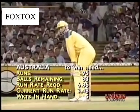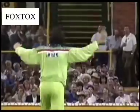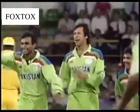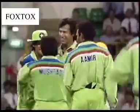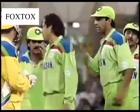Australia badly needs a partnership from the Waugh twins. And a big shout there from Imran. He's been given. Steve Waugh has been caught down the leg side. That is a bit of a bonus for Imran. He would be the first to admit that it wasn't the best delivery around.